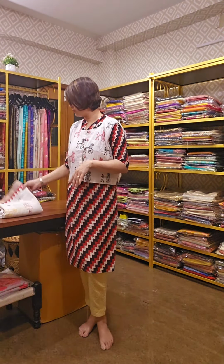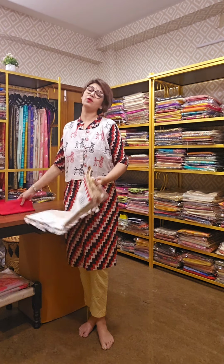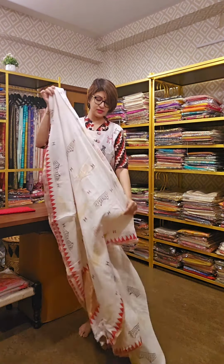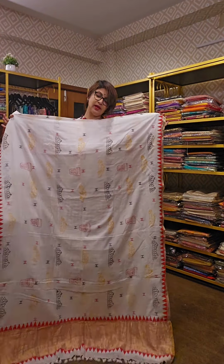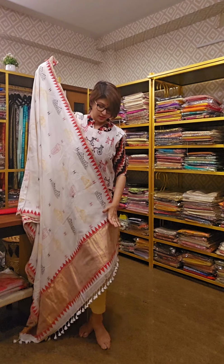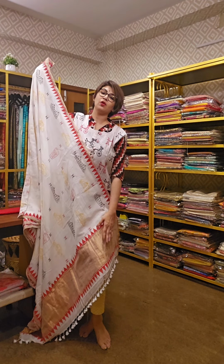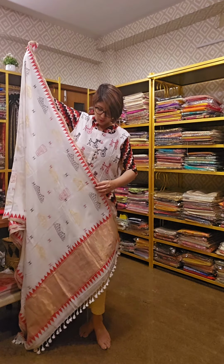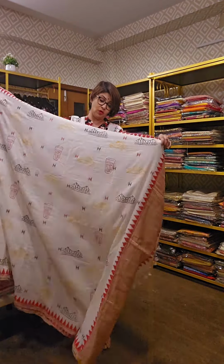Last sari, it's a super hit bumper sari. It's a Kolkata motif, Kolkata sari. It's a white based sari practically. You can see the sari has a very glamorous look, because this portion is done with tissue, and the whole sari is done with hand block print.